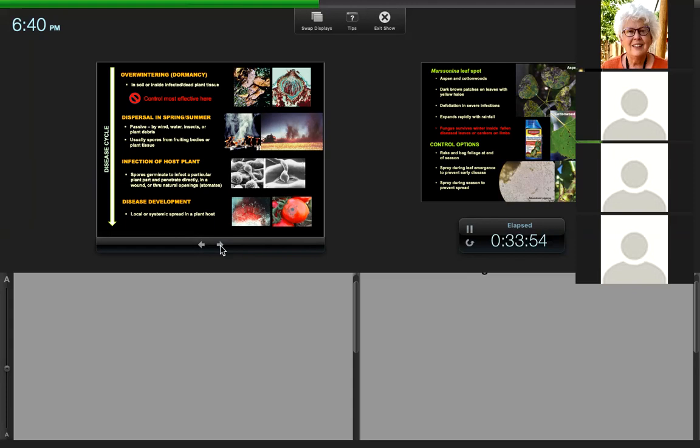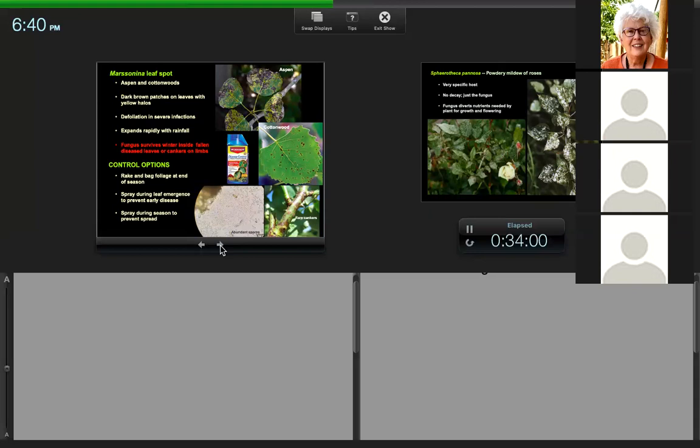Next slide. So here's an example, Marssonina leaf spot, which is a disease of cottonwoods and aspens in our area. Okay, and they produce these leaf spots. A lot of times the harm isn't that great. It just causes defoliation. But if you're using the plants for ornamental purposes, it's not pleasant to see this. Okay, especially if it's premature defoliation. But over time, it will impact the health of the tree, because premature defoliation reduces the amount of starch and everything that is stored for the wintertime in the roots.